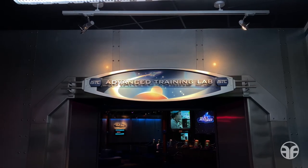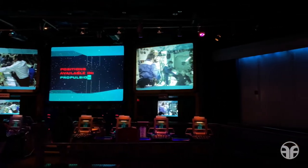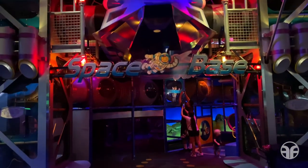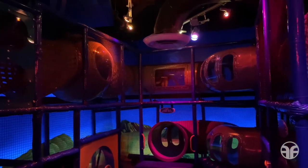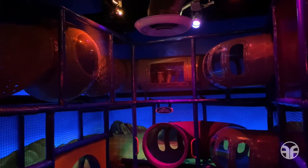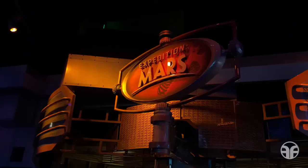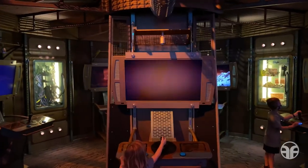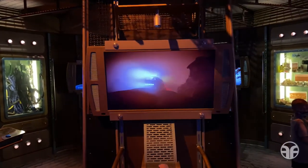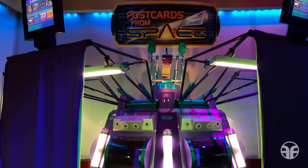The exit leads into the ISTC Advanced Training Lab. There's the Space Race interactive game. And on the other side is the Space Base interactive playground. There's also the mission roster. And Expedition Mars. You could even have your picture done on postcards from space.